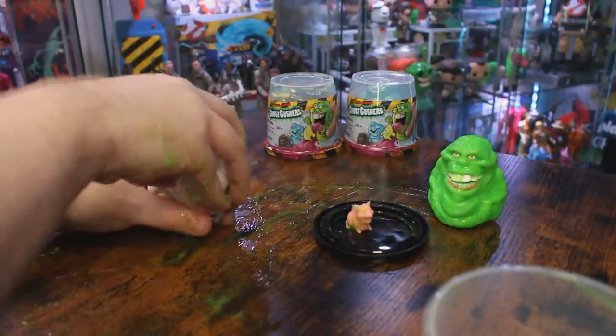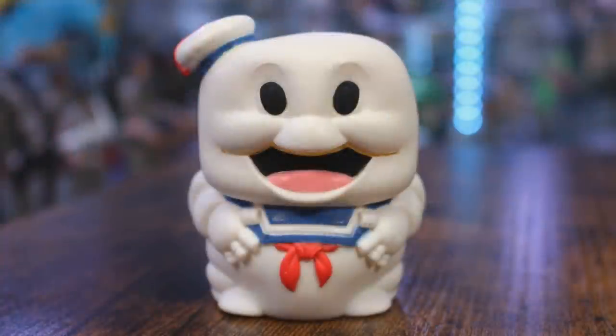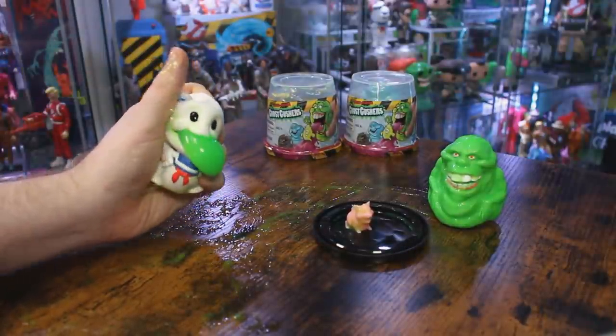Let's go ahead and take off all of his little plastic and such around his face. And speaking of that face, just look how cute he is. He's got the big black pupils, the big pink tongue, all the Stay Puft Marshmallow Man detail. And then prepare to watch all that cuteness go away as he begins to ecto-project everywhere.